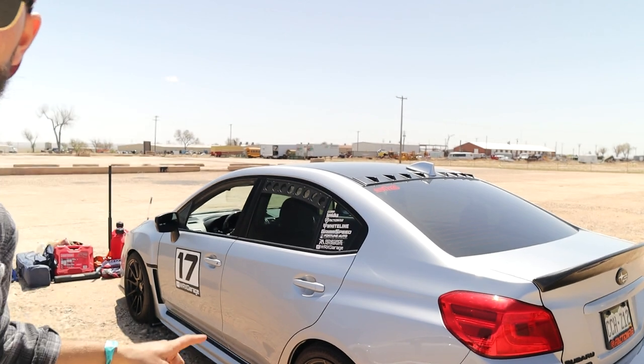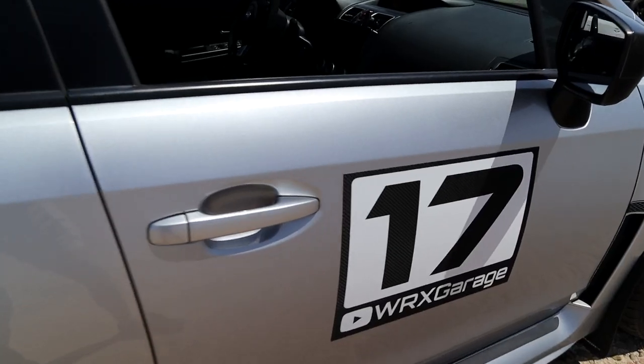I'm going to make sure that I have the GoPro on my helmet, so when I go out on the track, I'm going to be filming as much of this as possible for you guys. But one other thing I wanted to show you guys on the car that is a little bit of a surprise are these door cards right here.